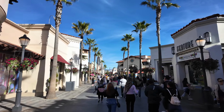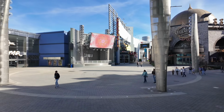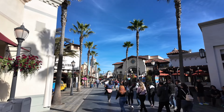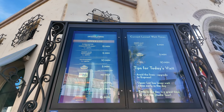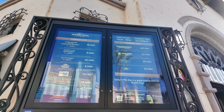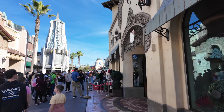Sunday morning crowd, everybody showing up at the same time. Shouldn't be too bad today. I know that after the rain dried up, the crowds started to come back. So we'll see what it looks like today. It shouldn't be that bad. So everybody's showing up, but it looks like everybody's probably going to Mario Land, because everything right now is like 5 minutes, except for Mario. Mario's 60, but everything else is like 5 to 10. So we're gonna go do Harry Potter first.